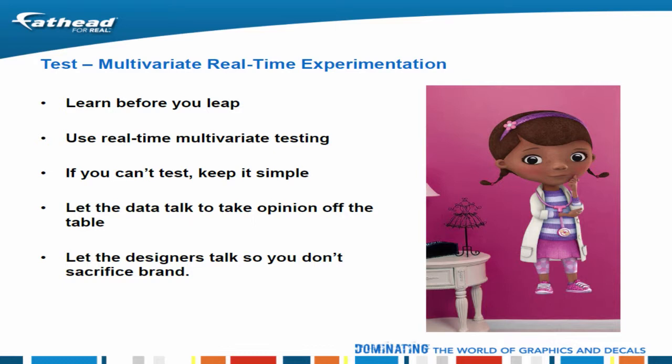But you have to be careful because it'll upset your designers. Because they'll go, well, then you should just put one big button on the page that says buy, right? You have to keep your brand in mind, right? So we have this discussion all the time.